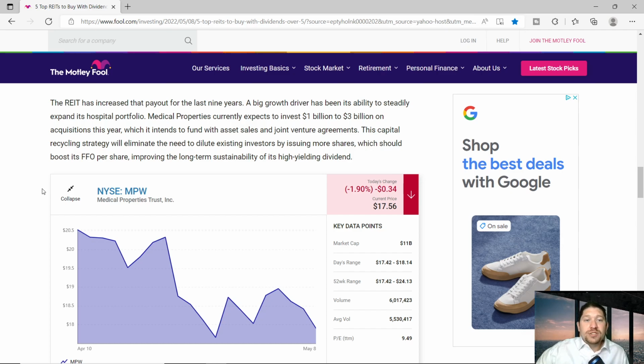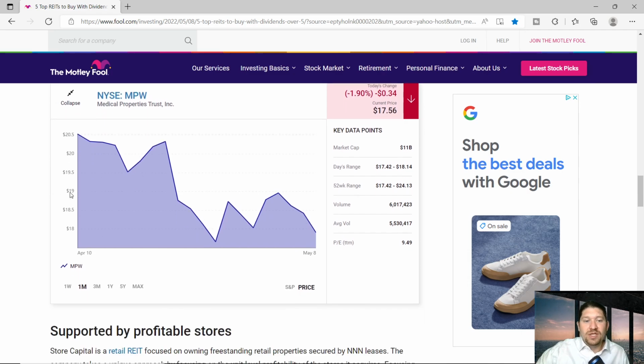Medical Properties currently expect to invest $1 billion to $3 billion on acquisitions this year, which means that they intend to fund their asset sales and joint venture agreements, while recycling strategies will eliminate the need to dilute existing investors, which should boost its FFO per share, which should help the long-term stability and improving the high-yielding dividend.